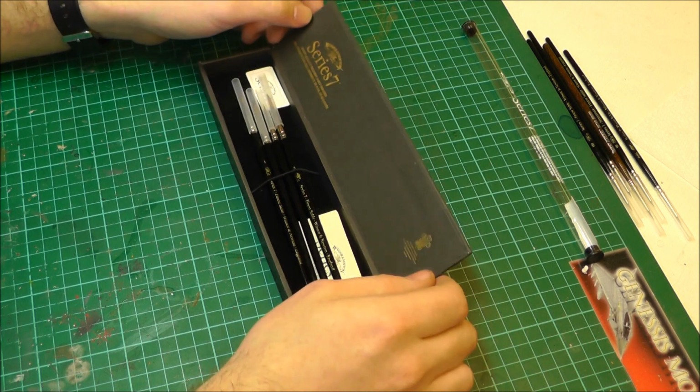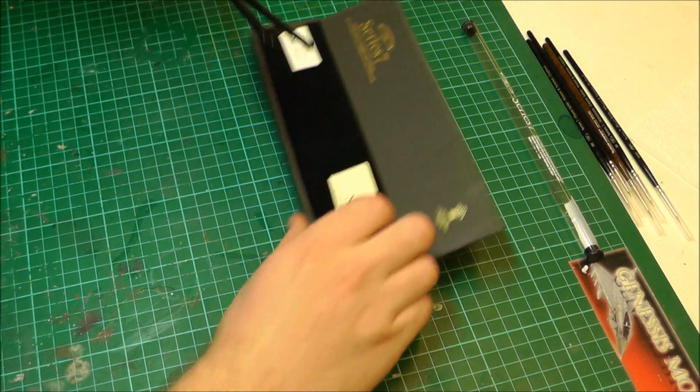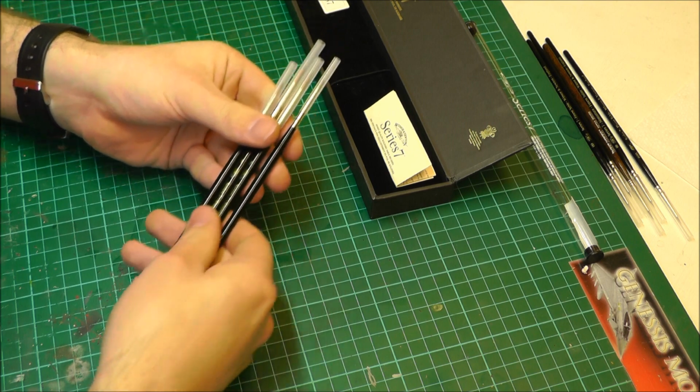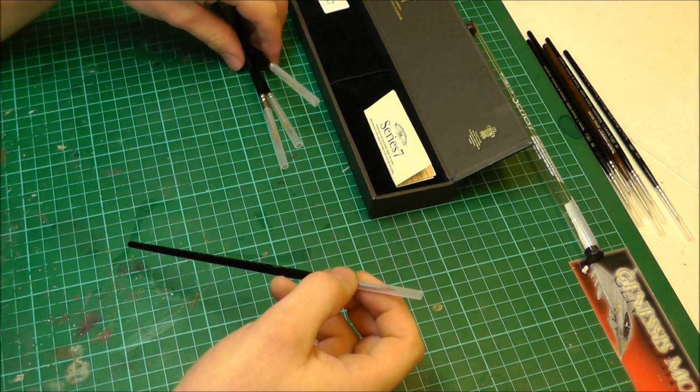But they're not cheap. You get 4 paintbrushes in the set: a size 0, a size 1, 2 and 3. So a nice little selection of sizes there.